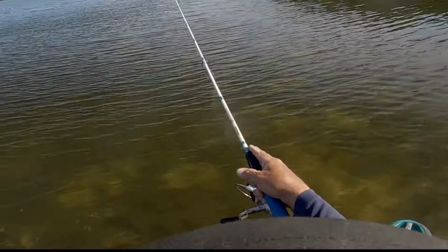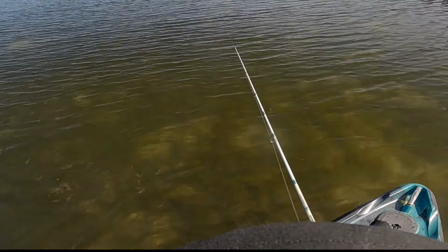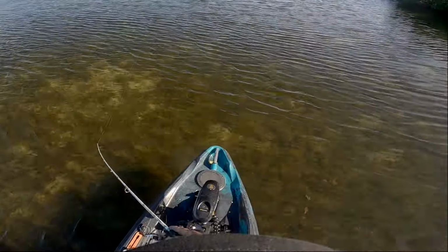All right, let's see if we got another one up there. Usually where there's one, there's another one. Oh, there he is. Yep, we got him. We found him. Oh yeah, here we go. Redfish number two, baby. Oh, that's a nice one too. Oh, the hook pulled. Cotton picket.